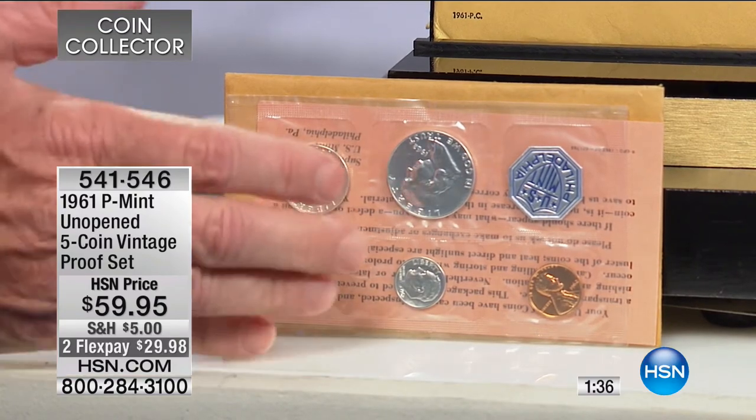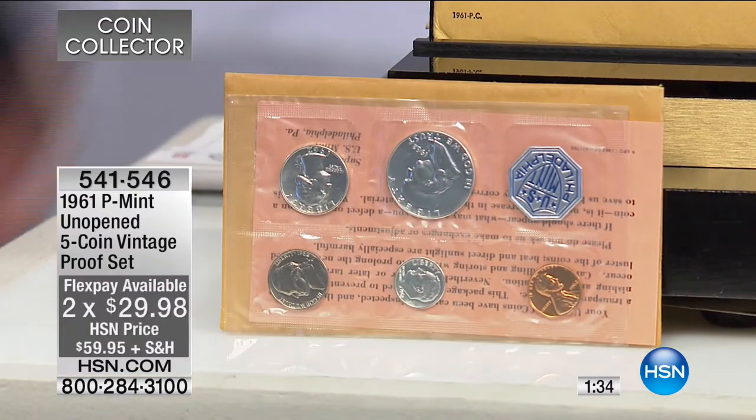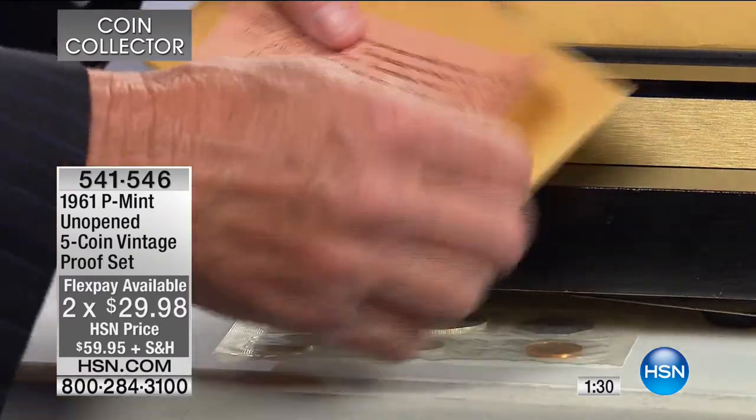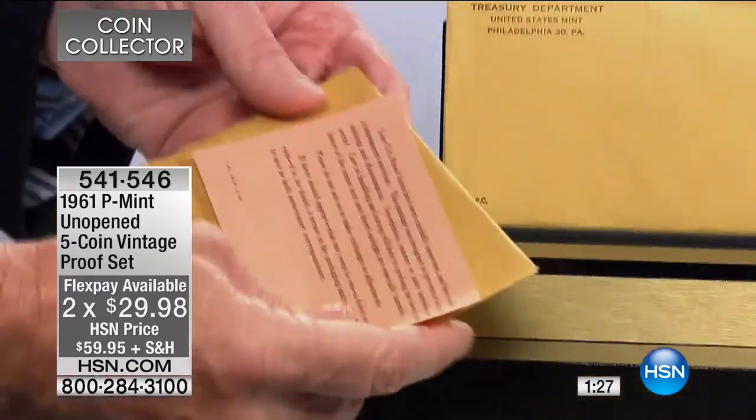1795 and $29.95. Coin by coin, over $100 if they're opened. Here's one of my favorite things. I'm going to read this to you. This comes in there if you want it. Okay, and I love this.